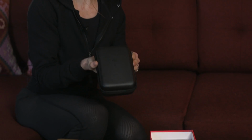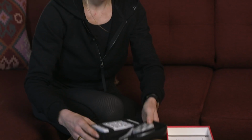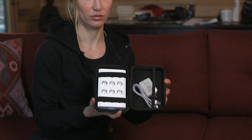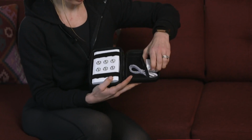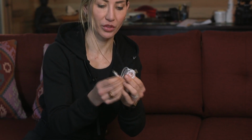Want me to open it? Yeah. Okay, box. Lots of little things. Okay, what do we got? Wow, that's cute. I like it. So there's a little charger in there. Yep, little charger. Is it a USB? USB 3? Yeah. Let me just take a look at the charger. So this is where it goes, and then there's your charger.